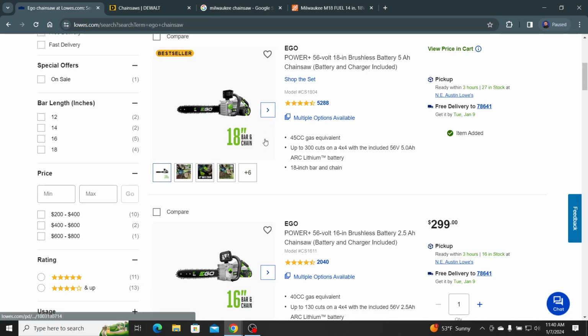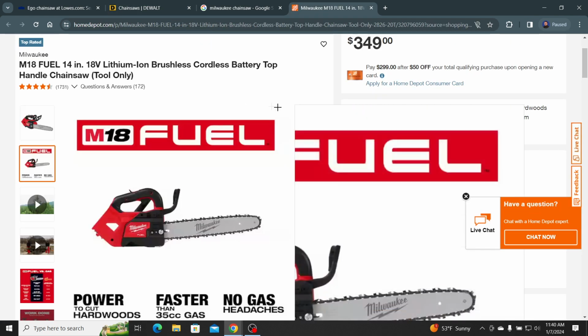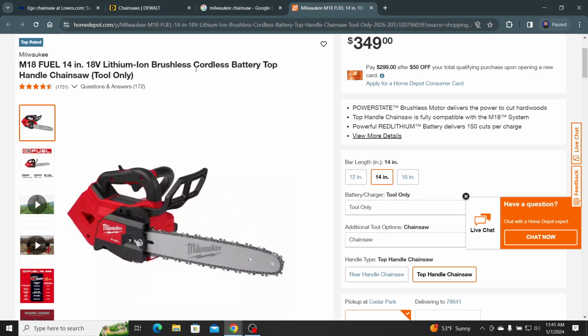So those are the ones I was looking at. The Ego, which I've really liked a lot of their equipment. I'm going to have to start getting my hands on a lot more. The DeWalt model, that's the one we were just looking at, and the Milwaukee. Is this the right model? It's in the same price range, $350. Well, this one actually seems a little expensive. The rest of them are $300. This one's $350 without the battery, tool only.